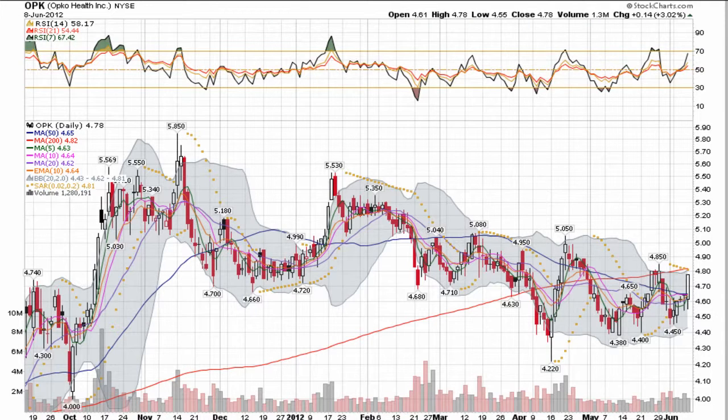This video chart presentation is of OPK Health Inc. OPK is a New York Stock Exchange listed company trading under the ticker OPK. This chart closed nicely up on Friday, up over 3%. Over the last couple of months, it got itself into a wedge pattern, and in the longer term, it also has a wedge going on as well.